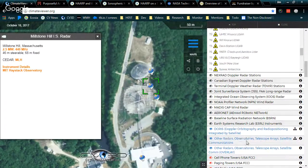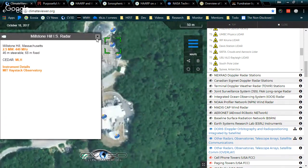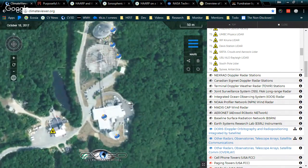Other radars, observatories, telescope arrays, satellite communications. And I've got an overlay section to go with it for my little polygons and stuff. But basically the bottom two sections right here, other radars, observatories, and telescope arrays, is where I put everything else. If I find it fascinating, I probably just stick it in that category. I've been going through and finding all of the space-based antennas that I can find. And if I haven't put it in a category yet, it goes in there till I decide where to put it best.